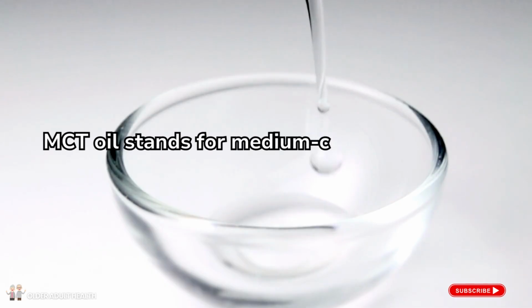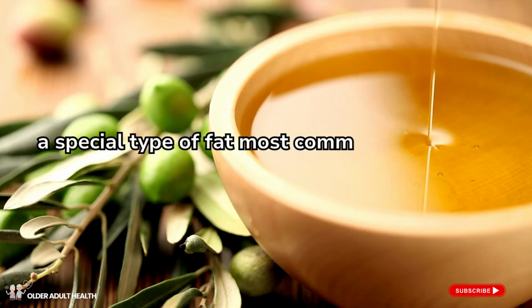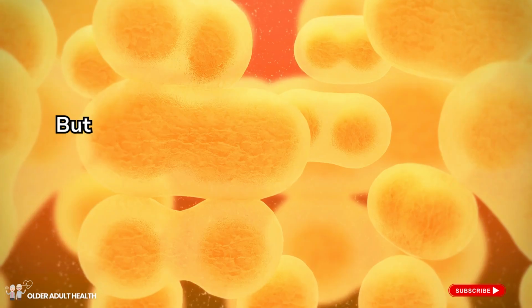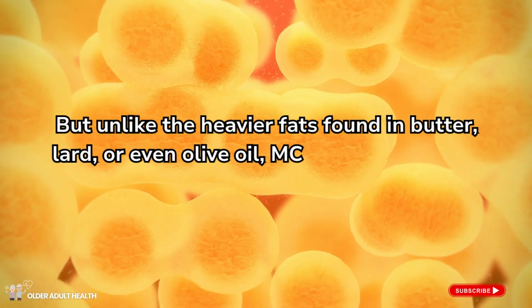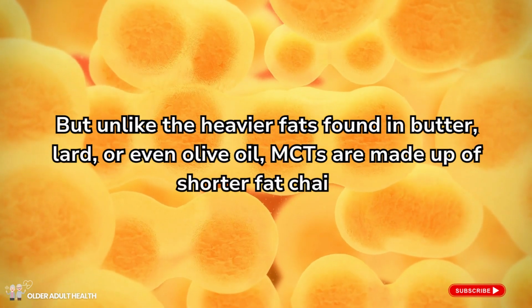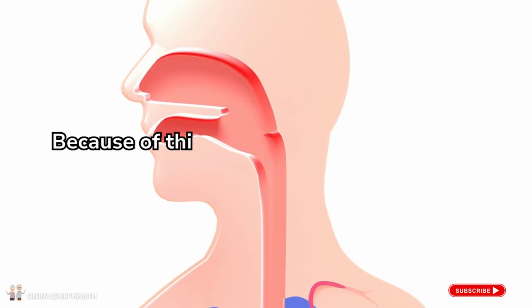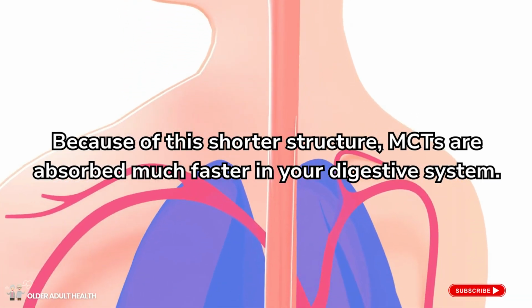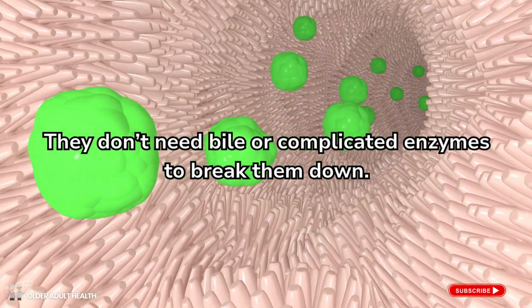MCT oil stands for medium-chain triglyceride oil, a special type of fat most commonly extracted from coconut oil or palm kernel oil. But unlike the heavier fats found in butter, lard, or even olive oil, MCTs are made up of shorter fat chains. That's what gives them their unique advantage. Because of this shorter structure, MCTs are absorbed much faster in your digestive system. They don't need bile or complicated enzymes to break them down.